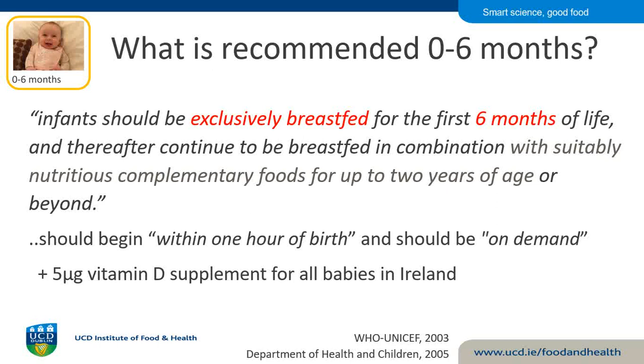Starting with the first stage, 0 to 6 months, this is quite an easy one because the recommendation is universal. It's the same recommendation in every country across the world, and that is to exclusively breastfeed for the first 6 months of life. After that, we introduce complementary foods, and the recommendation is to continue breastfeeding through that weaning phase. We'll talk about the weaning phase in a little bit.